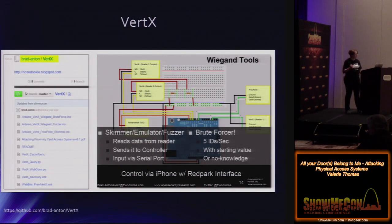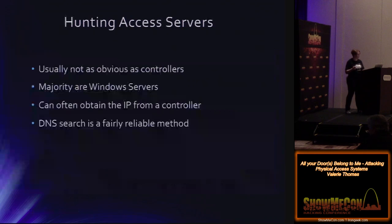Verdix is a tool that's used for hunting some of the lower-end door controllers by HID. Verdix controllers are cheap. They're a couple $100. They're used in more like small business. Sometimes multi-tenant buildings will use them as well. So this tool will help you find them and do some man-in-the-middle-like activities with them as well, because they're also not smart about who they accept traffic from on the network.